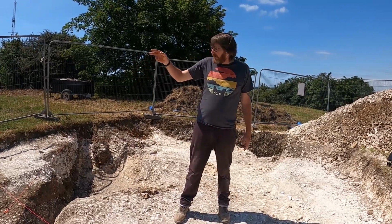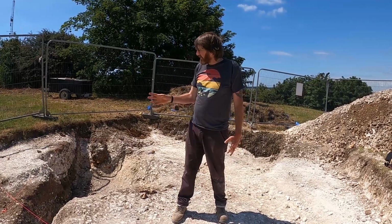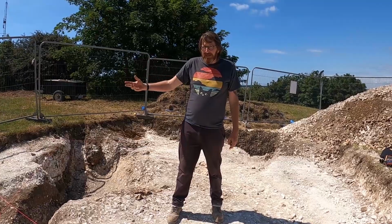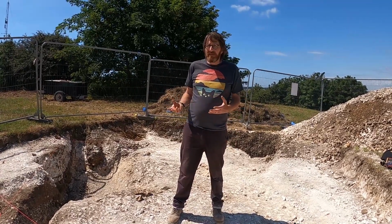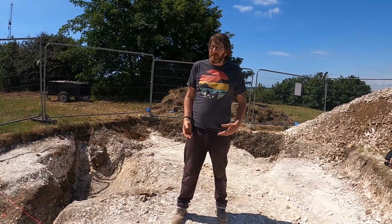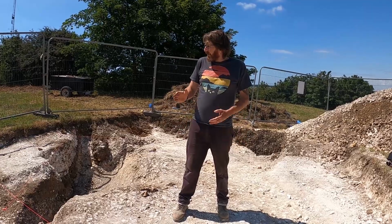The good news is, though, this ditch, or pit, is so broad that there's a lot of in situ Neolithic material still here, so the ditch fills are still Neolithic, and we're finding a lot of flakes here, flint flakes from creating tools, tool making, and even now we think one scraper has just come up, which is one of the rare tools. We don't really find many tools here, but yeah, it's going well.